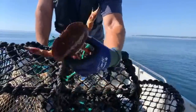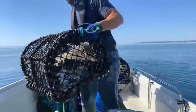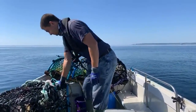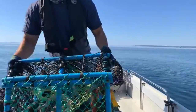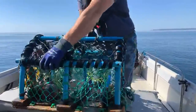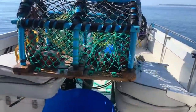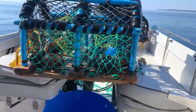And another one. Alright, calm yourself down. A lobster. A lobster and a crab. And three crabs. Funnily enough, this was the pot that I thought wasn't fishing very well.